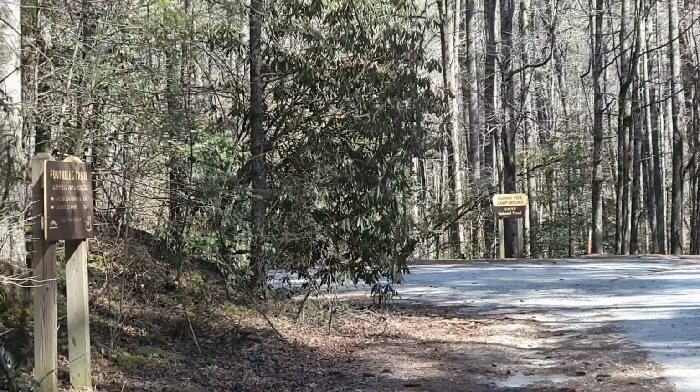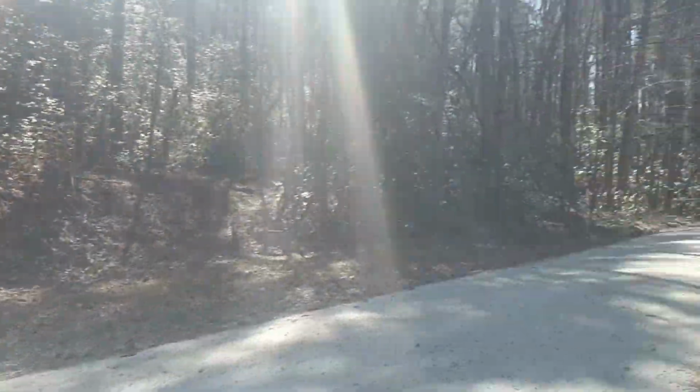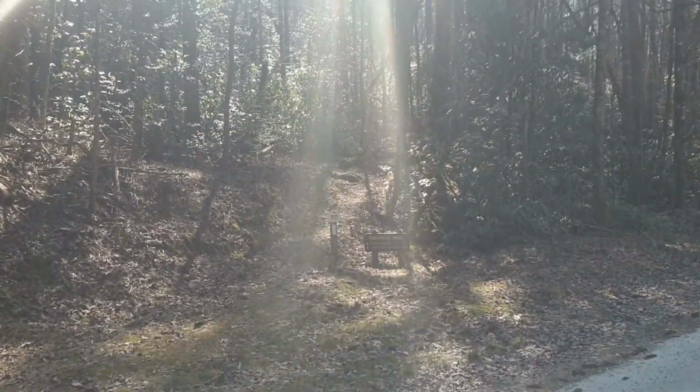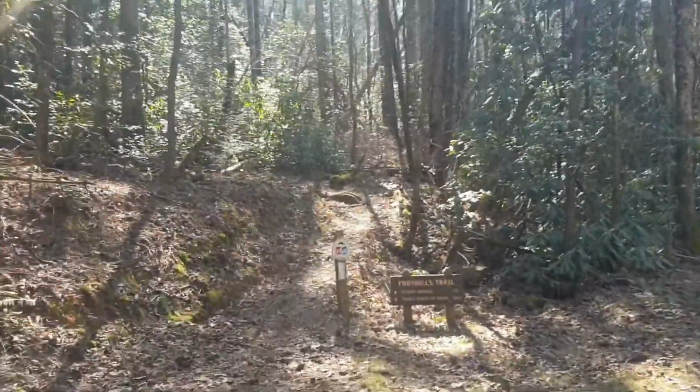And we're at the Burrells Ford Foothills Trail access. All right, 59 miles to go, 59.8.